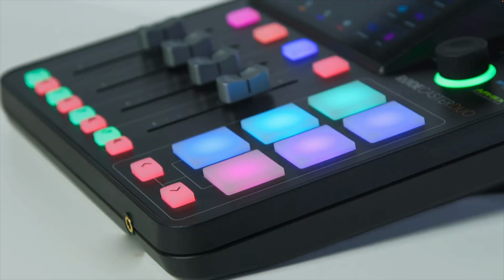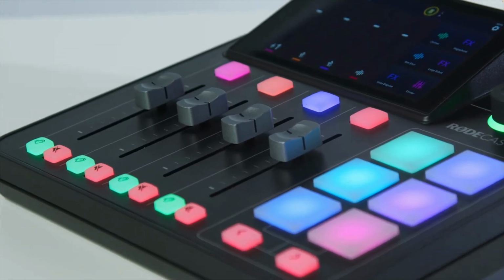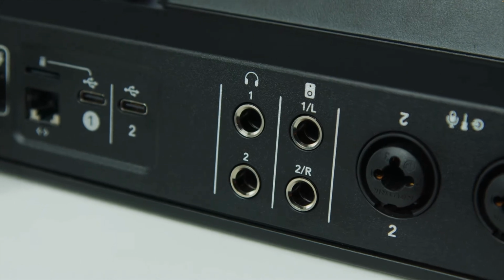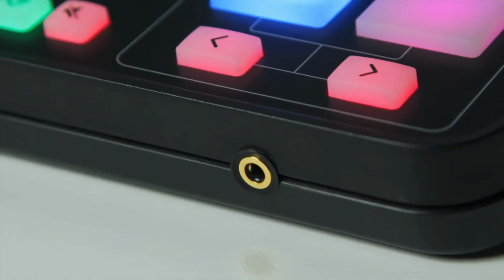Now this is even more important for the Rodecaster Duo, as it only has 2 mic inputs plus eventually the TRRS input for a headset, but this functionality of the PodMic USB can now extend it to 4, which provides great versatility even at the cost of one of the USB ports.